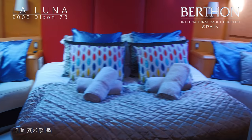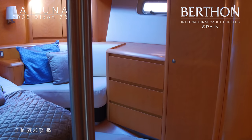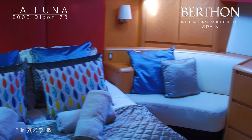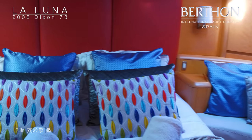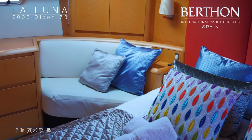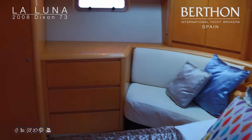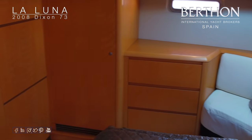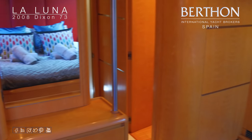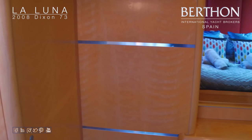Of course, it's all set up with lee cloths and stuff. You've got sofas port and starboard, his and hers hanging lockers, huge amounts of storage everywhere. And you've got these hull ports, which make it a very light and airy and welcoming place to spend time. The joinery is detailed with these stainless steel strips, which do look super, and they're picked up throughout the yacht.